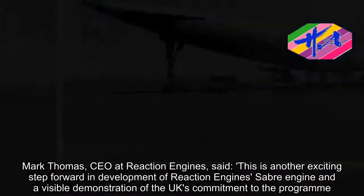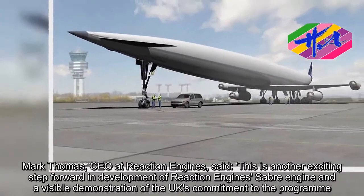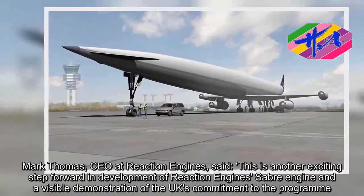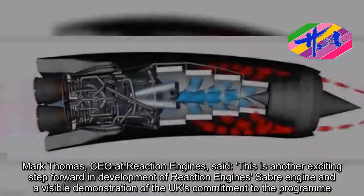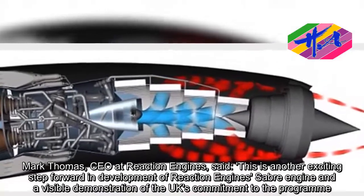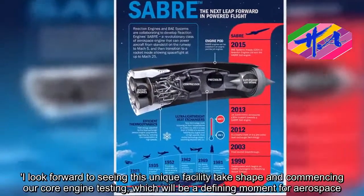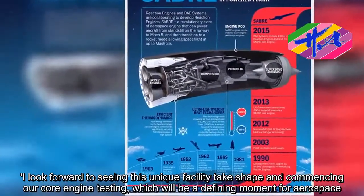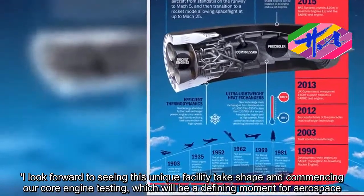Mark Thomas, CEO at Reaction Engines, said, "This is another exciting step forward in development of Reaction Engines' Sabre engine, and a visible demonstration of the UK's commitment to the program. I look forward to seeing this unique facility take shape and commencing our core engine testing, which will be a defining moment for aerospace."